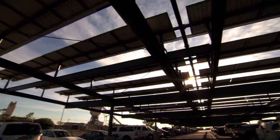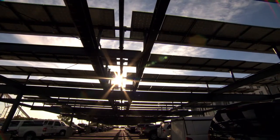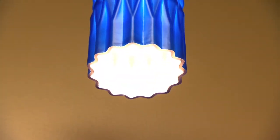We had some pretty aggressive goals as far as energy efficiency goes when we started this project, and we believe we've not only met those goals, but we have exceeded them. The most noticeable feature is the 1.1-megawatt photovoltaic system built above the employee parking lot. LED lighting throughout the facility will greatly reduce energy and maintenance costs.